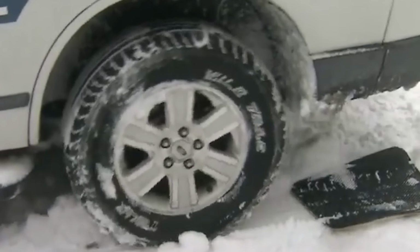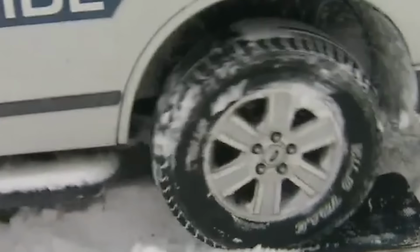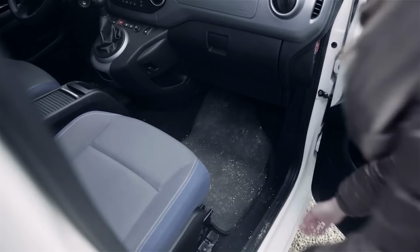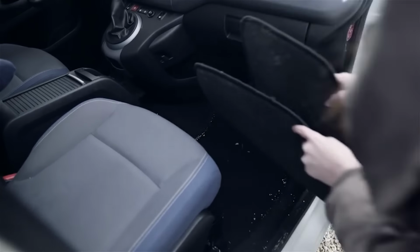If you're stuck in a particularly slick spot, you can move the mats forward in small increments to inch your way to safety. Pro tip: carry inexpensive rubber mats in your trunk for emergencies. That way, you can save your nicer mats from damage while still getting out of tricky situations.